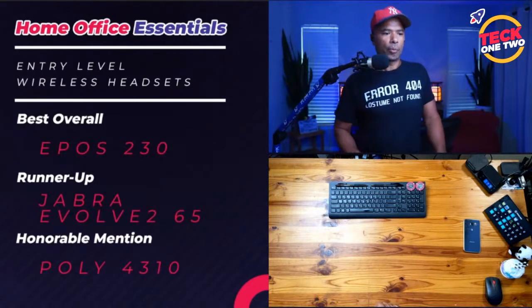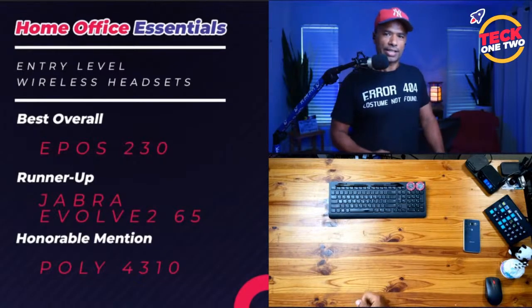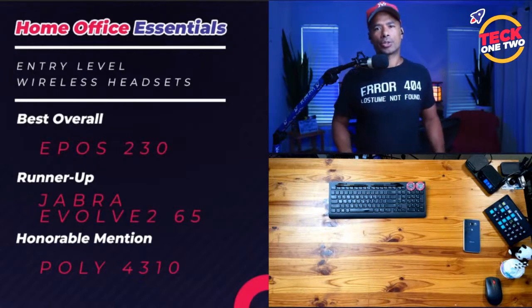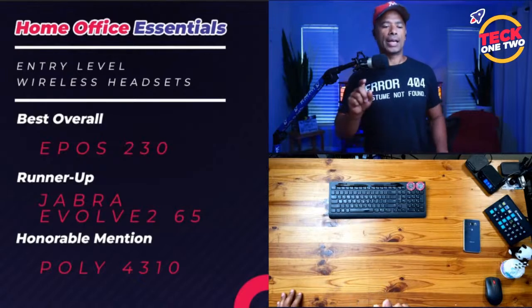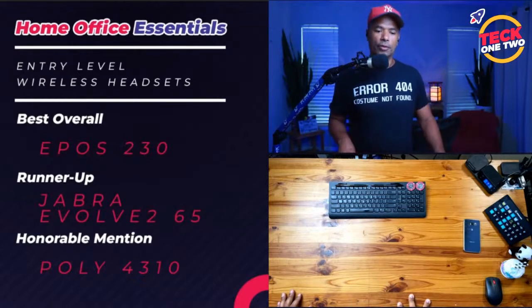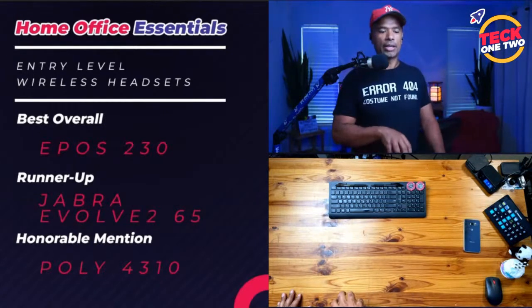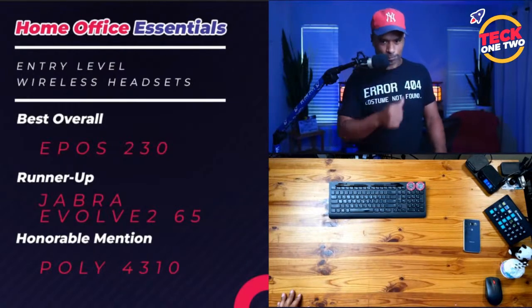Entry level, we're looking at the wireless headsets. When looking at the wireless headsets, the best overall for the money went to the EPOS 230. It also comes in mono and stereo. And the runner up on this one was the Evolve 265. Honorable mention goes to the 4310. It also comes in a 4320 by Poly, or what was known as Plantronics.